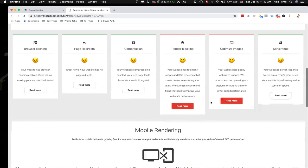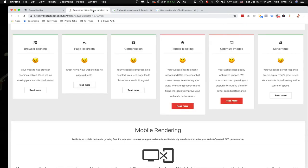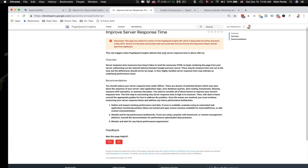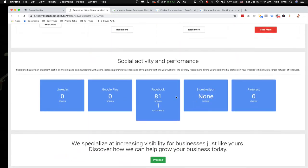If you click read more in any of these sections, it will take you to the suggested page on Google on how to fix these specific issues. When a business owner sees that their business has a poor speed score and they hit read more and read this information on developers.google.com, they're going to see that this is pretty difficult stuff. They're busy running their business. They don't want to do this. And that's where your users come in. They have the option to fix this for them, get their foot in the door with these businesses.